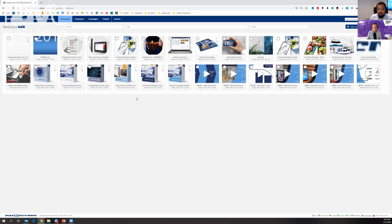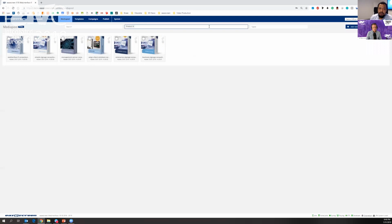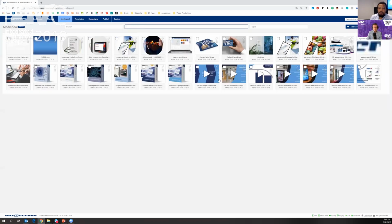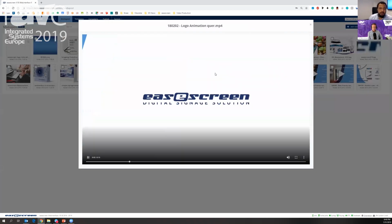Once you have added all of your content that you need for building a template, for instance, which is something that a campaign can consist of, doesn't have to necessarily, but can. And you can use your tagging information here, so you can tag your content once you have uploaded it. So you can say, show me everything that has been used for something called a corporate template, or show me all product related images or videos. And this is how you manage your media library. We call it the media pool. Very simple, very intuitive, and nothing much that needs explanation. It's very much boilerplate.